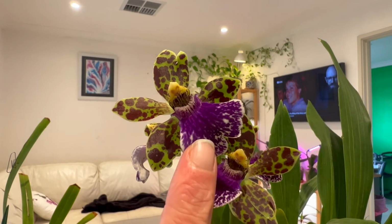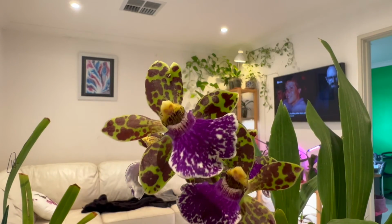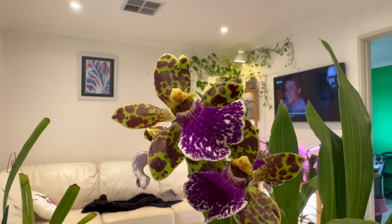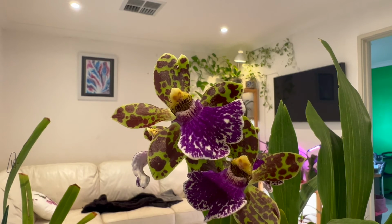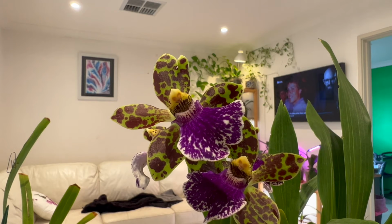But I had to get this one for a couple of different reasons. A, the flowers are just gorgeous. And B, this is Zygopetalum Purple Panther by Arthur R. Ellie by Jade Dragon Chocolate.